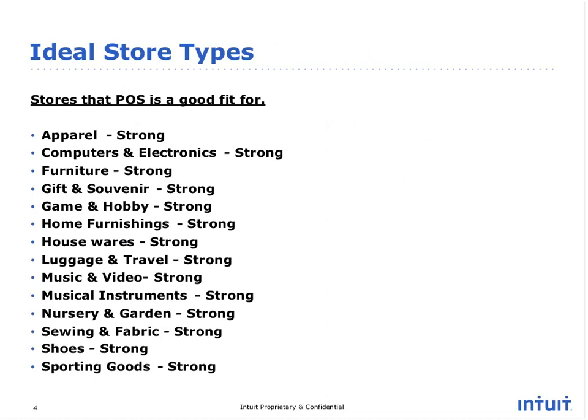Perhaps something that's not on here is restaurants. Again, we're not ideal for the restaurant. We do have an add-on for restaurants. It's a web-based point of sale system. It used to be called Halo. I'm not really sure what the name is now, but we actually call it QuickBooks Point of Sale for Restaurants. So if you do have that, that is something that will work and integrate with QuickBooks Financial as well.